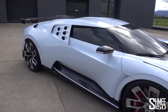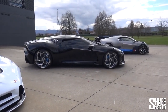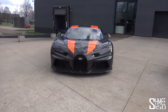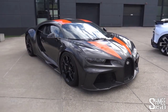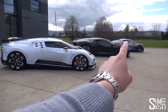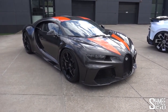I thought this was very, very special when it launched 6 months ago out at the Quail again, a year after the Devo was presented on the very same stage. To continue on though, from the 110 we get to this, the Chiron Supersport 300 Plus. They will be making 30 of these, and sorry, I should have said they'll be making only 10 110s, so we've got 40, 1, 10 and 30.